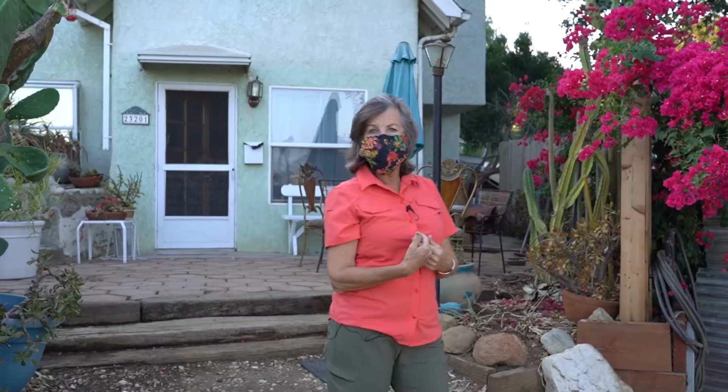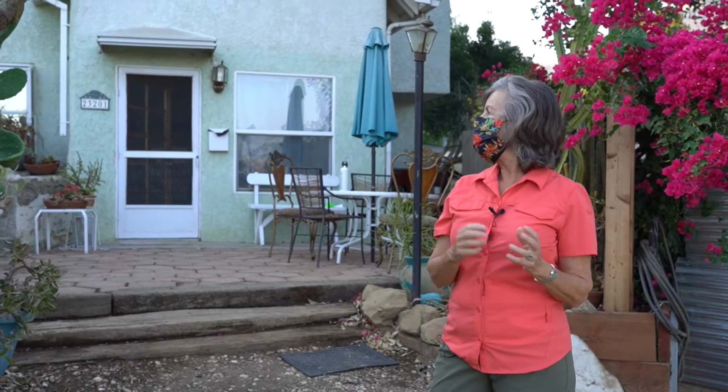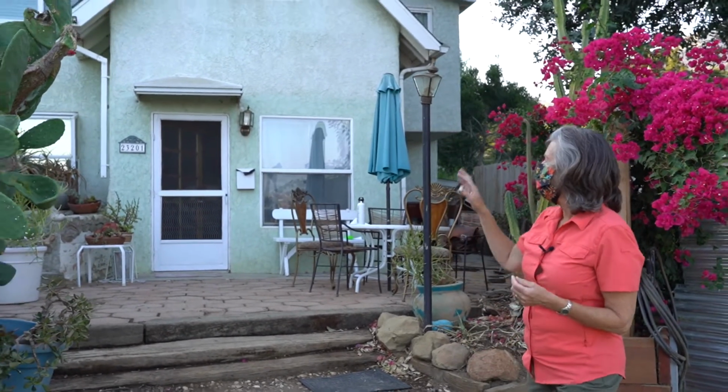But from a home hardening point of view, we're talking about embers, because well over half the homes, maybe as many as 80 or 90% of the homes that are ignited in a wildland fire are ignited by embers. They don't ever see the wall of flames. So there's a lot an individual can do to harden their homes to embers to protect them. And so this house here is a great example.